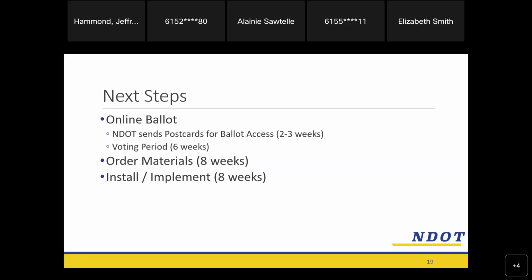Do you know if we have the address of the indicators? Yeah, the plan does show where the indicator sign is proposed as well.